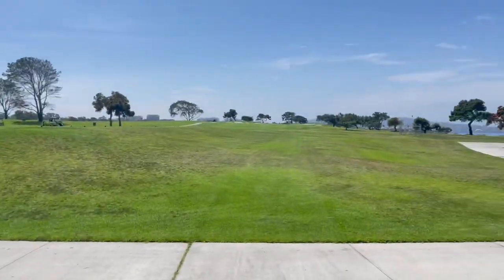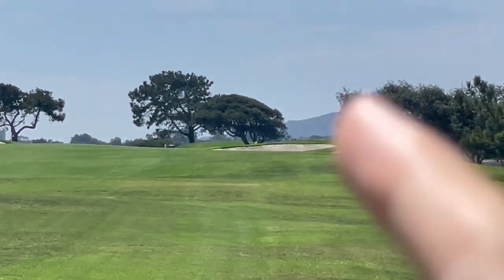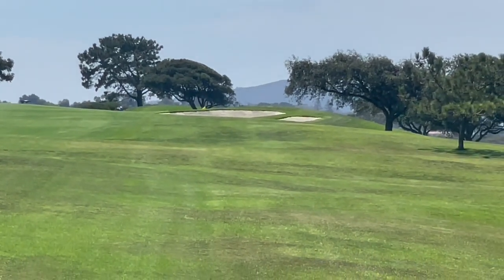Not the best opening hole there, but that is a very difficult hole to start out on. We're on the second hole. 389, pin is directly over that bunker. So it runs off the right or you rip a drive directly over that bunker. Try to put ourselves in a good position to have a wedge into the green, and let's see what we can do from there.